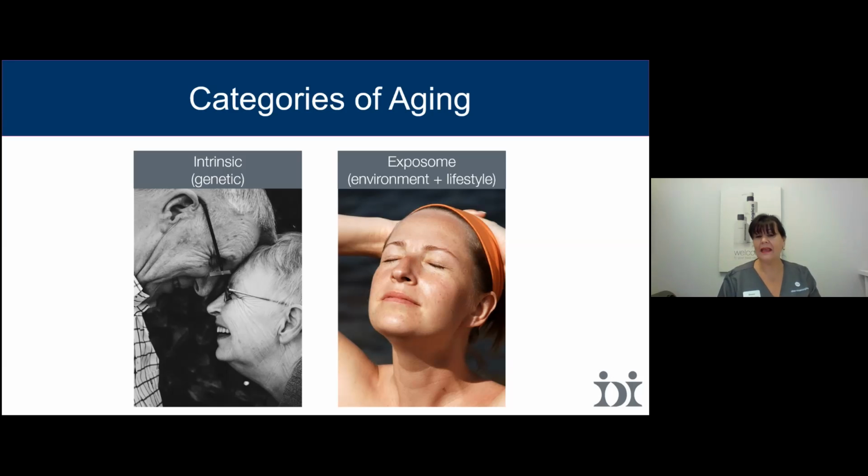So our DNA provides instructions to our cells, and epigenetics affect how those genes are read by the cells. So genes can be switched on and off, expressed or not expressed. What you eat, where you live, when you sleep, your stress levels, all of these factors can cause chemical modifications around the genes that will turn them on or off over time. Our research is suggesting that 50% of the visible signs of aging come from our exposome, not just our genes as people had previously thought.